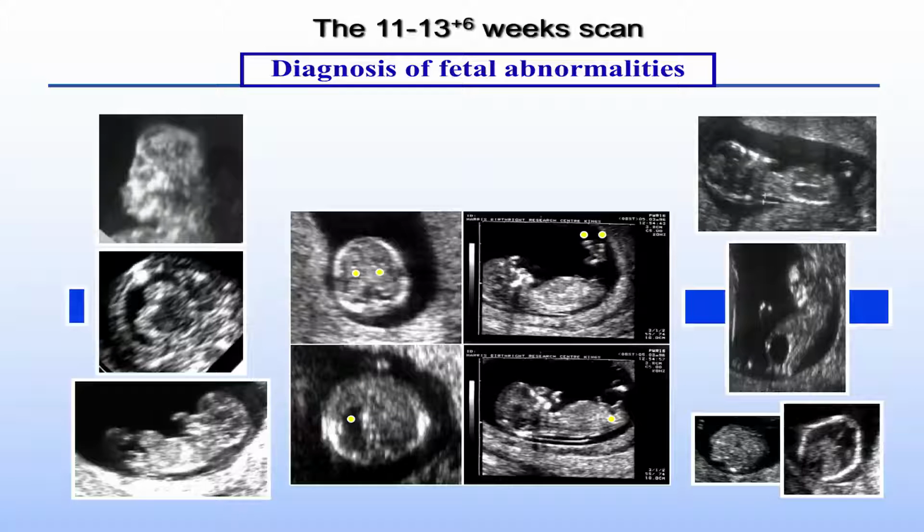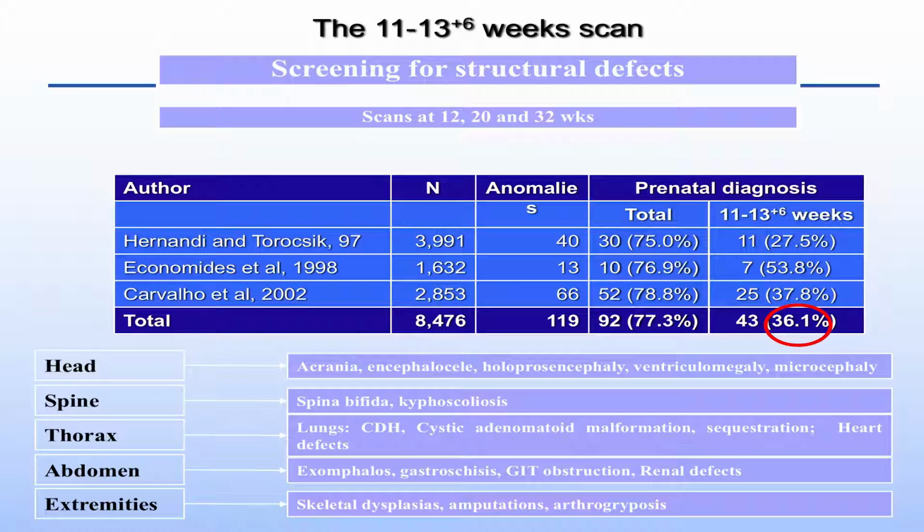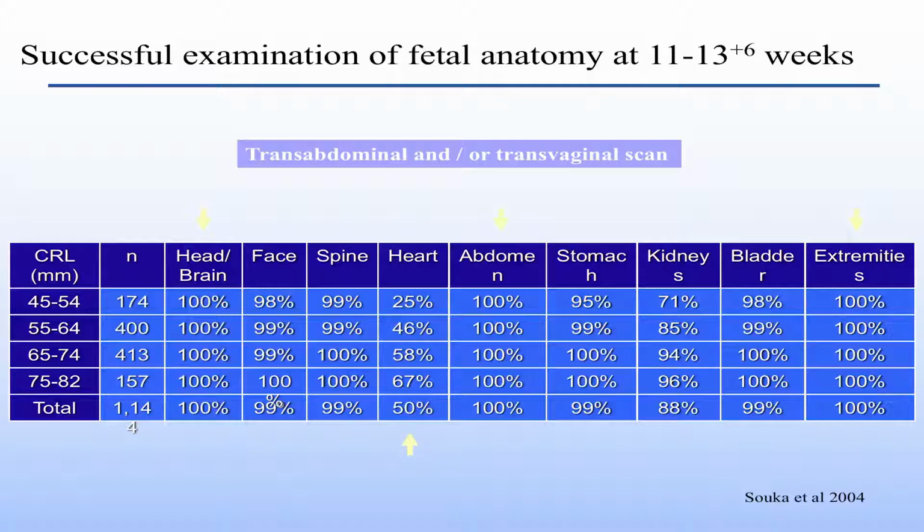So there are lots of different diagnoses that you can make in the first trimester, and overall, if you looked at this analysis, about 36% of abnormalities were detected in this meta-analysis. More recently, in this paper in 2004, you could see that the detection rate at different crown rump lengths for different abnormalities is vastly different.